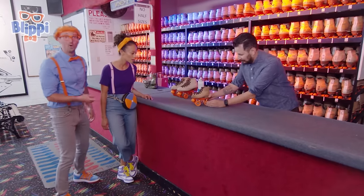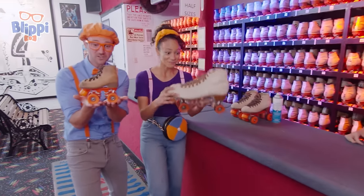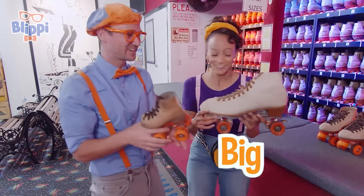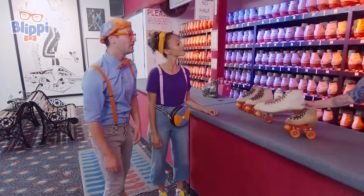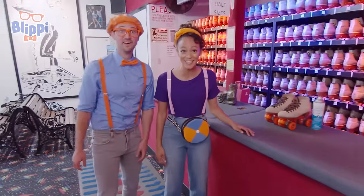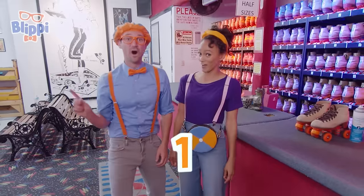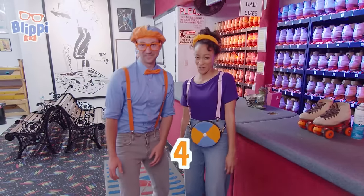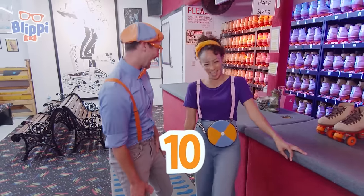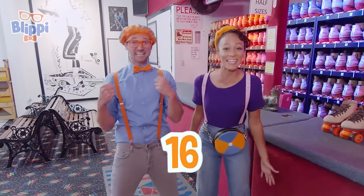We have from toddler sizes. Oh, so cute. Very big sizes. Whoa, check it out. This one's so small. Yeah, and this one's really big. Wow, so cool. What's the largest size you have, Pedro? This is the largest one at a 16. Up to 16, that's a lot of sizes. Yeah, will you count to 16 with us? Awesome. One, two, three, four, five, six, seven, eight, nine, 10, 11, 12, 13, 14, 15, 16!